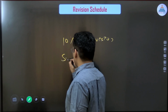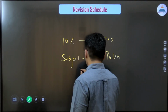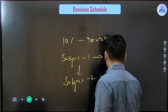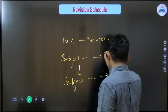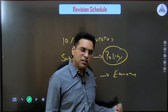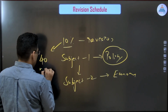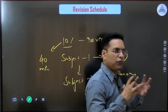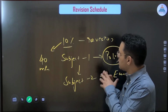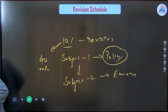So let's say you are doing subject 1, polity, and then you go to subject 2, economy. While doing economy, you can revise the polity part. While going to the next subject, you can revise the economy part, maybe just 1 hour, 40 minutes. And the value addition, the data, the facts, all of these have to be collated. How do you make your answers more effective? These are things that have to be seen. I will be making a lot of videos on these to make the preparation easier and more effective.